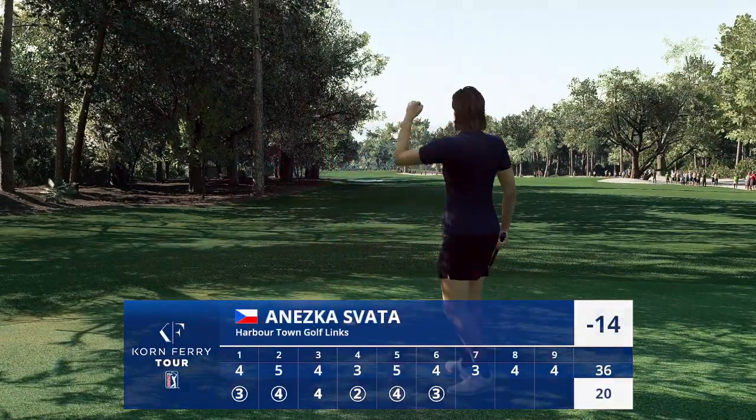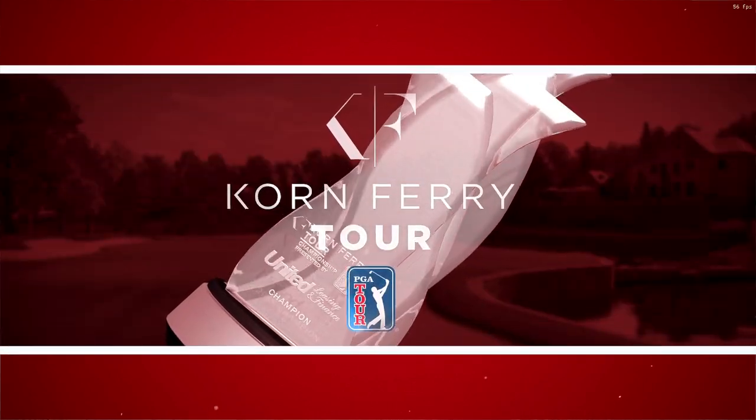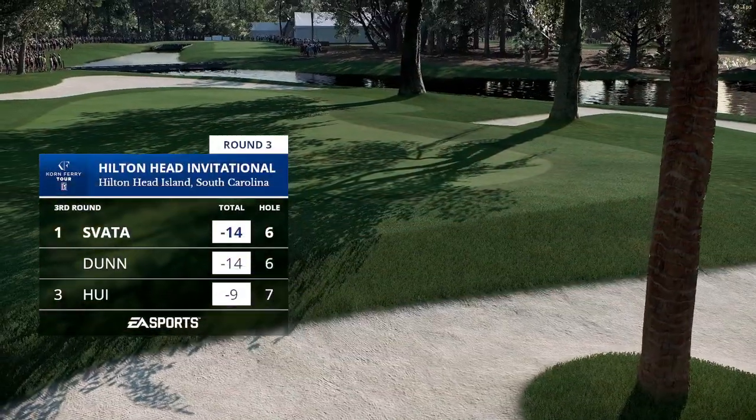Okay, nicely played. That's in for birdie here at 6. And she'll move to 14 under par.